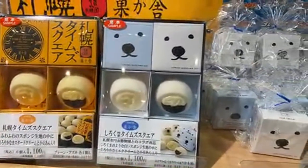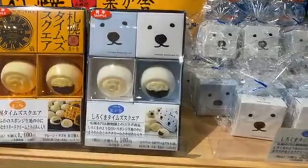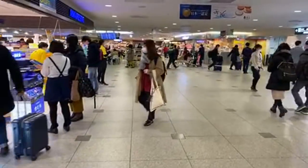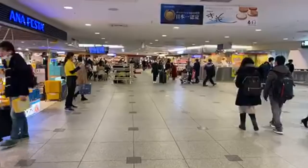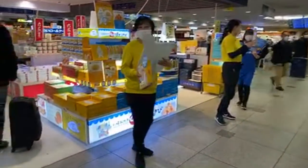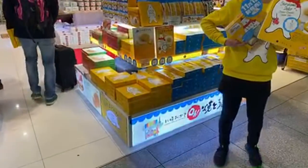This one, the Shirokuma white bear, might be interesting as well. It's always fun to give you a chance to taste all sorts of different kinds of foods. That's what the daimyo boxes are for that I send on the Patreon. It gives you a taste of all different kinds of things from Japan, not just the touristy stuff.